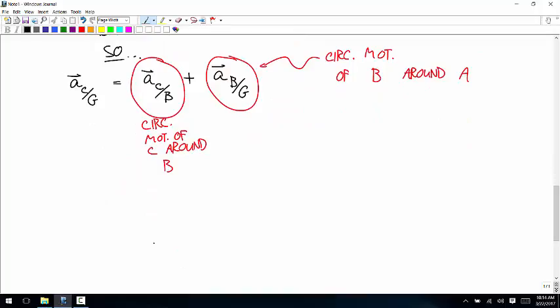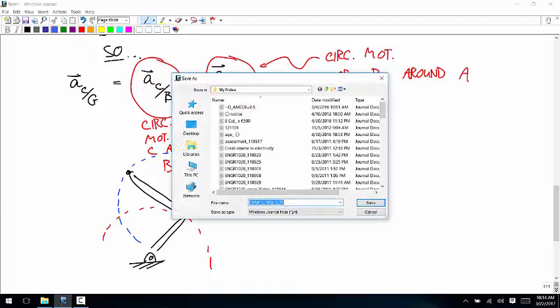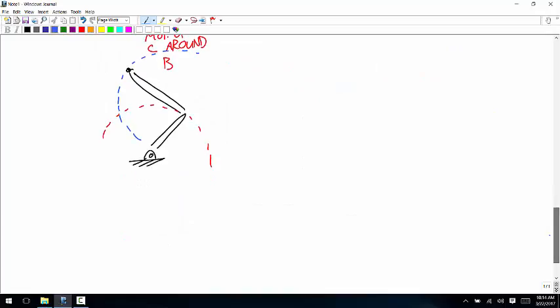Who's with me on this? So we're trying to calculate the acceleration of that. We're going to first calculate the acceleration of B according to that circular motion. And then we're going to assume that B is fixed, suppose B is fixed, and calculate the circular motion of this around B, and then add those according to relative motion. Okay, so first, what's the acceleration of B?